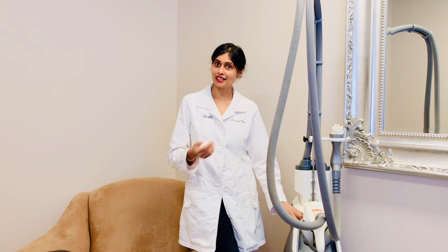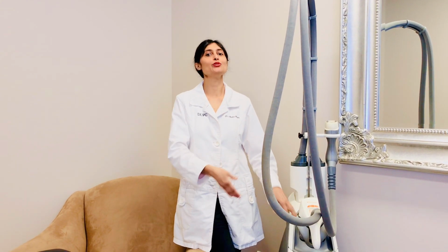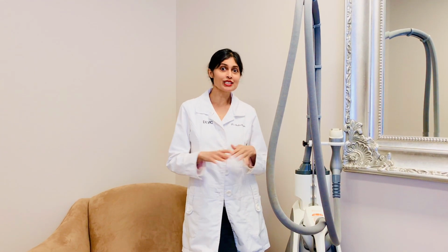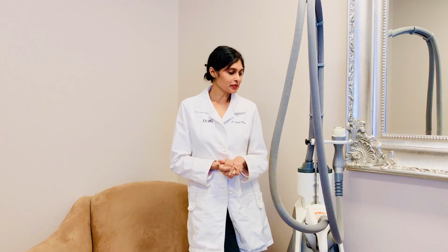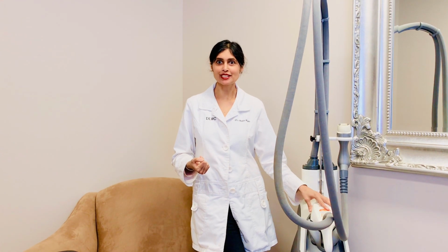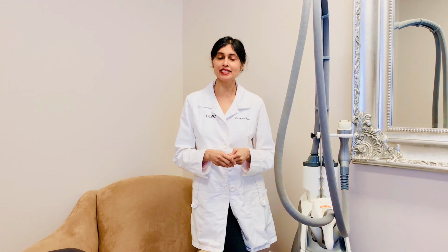And this is a procedure that's not a single treatment like the other two minimally invasive treatments. So you would come in maybe once a week for a series of treatments, but the advantage is that there's absolutely no recovery time. It's completely non-invasive, and usually you can see a little bit of an immediate change and then more over time.